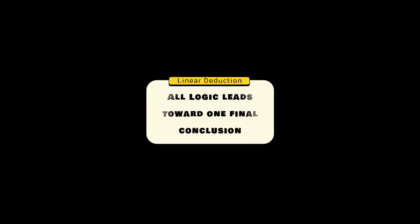Linear deduction, simply put, is any form of deduction that follows one logical through line. So, for example, all the logic, regardless of the order it's portrayed, will end with one conclusion. Think of case-by-case games like Ace Attorney or Danganronpa.